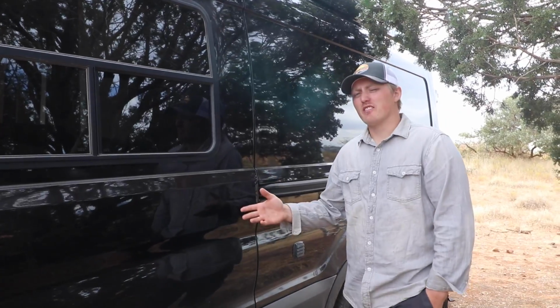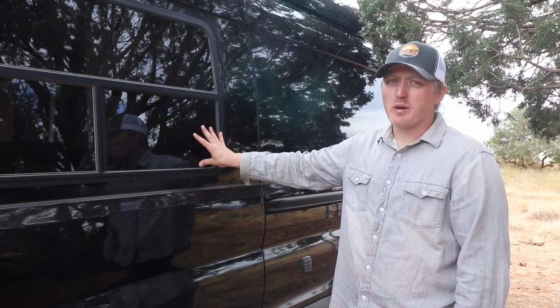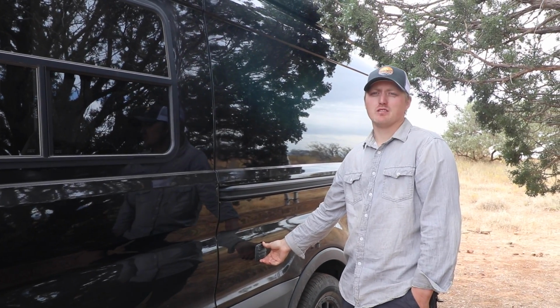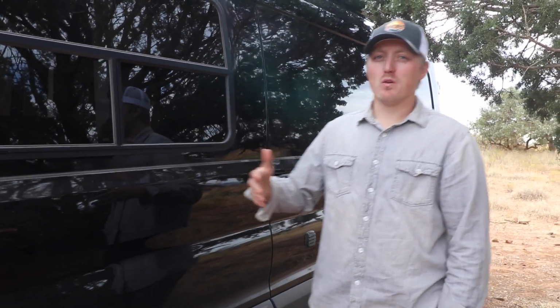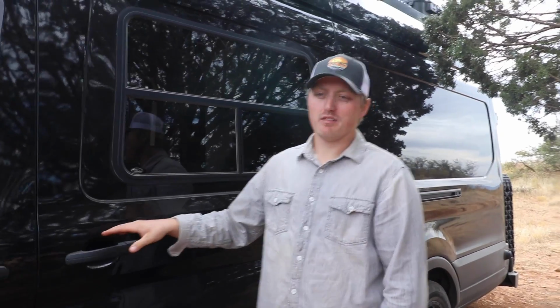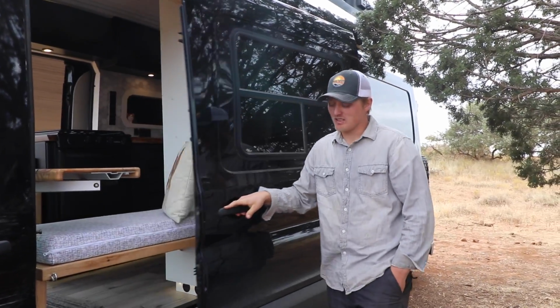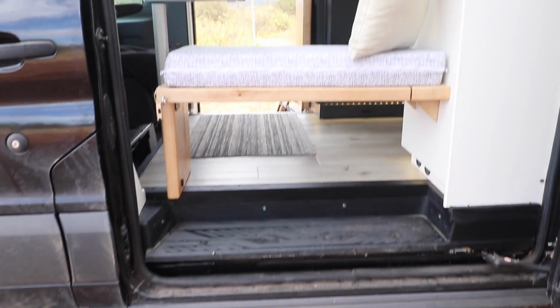On the driver's side of the van, it's pretty bare. We do have 1 window. We have our vent for our composting nature head toilet. But the cool feature that you don't see in a lot of vans or even van conversions is 2 sliding doors. This is what made us buy this van.